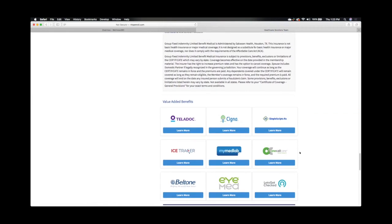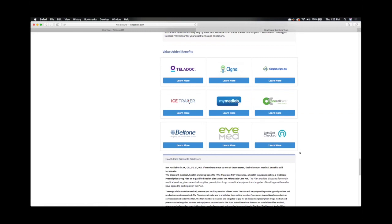Value-added benefits right down below, so we know we have access to Teladoc, Cigna, SimpleScripts RX. That version of SimpleScripts that you see right here is not the version of SimpleScripts that you're going to be able to add on and sell. It's two different plans. SimpleScripts RX here gives them access to the 95 prescriptions at $0 cost. Okay, IceTracer, MyMedLab, OneCall Care, Beltone, iMed, and Let's Get Checked. We already went over those. And as you scroll down, you get down to the enrollment portion of the plan.